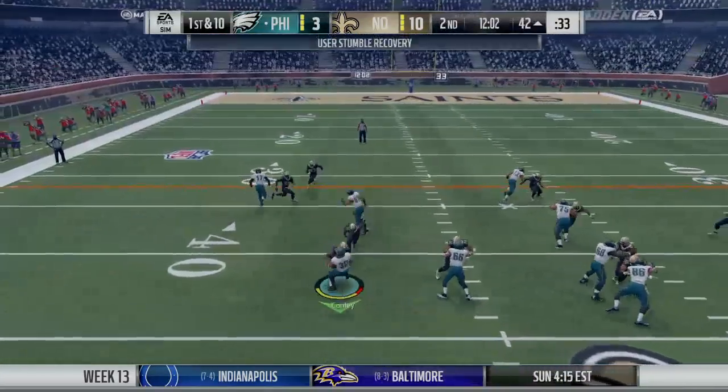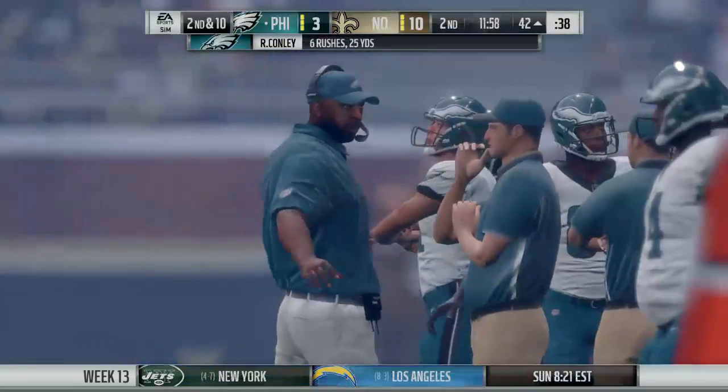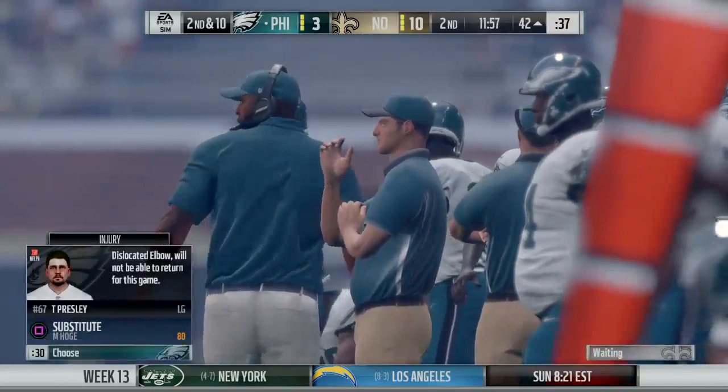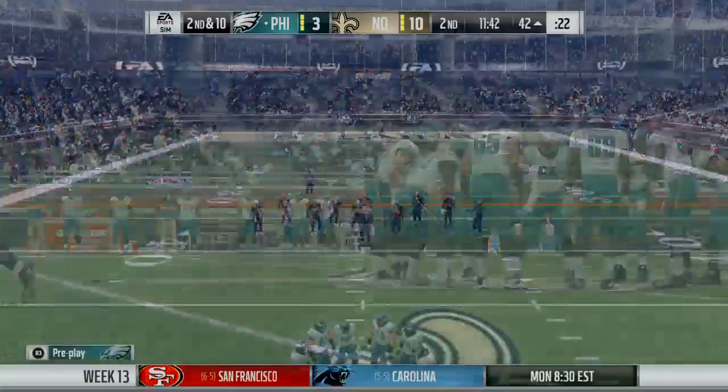Going to give this time to the tailback. And running room scarce here. He's going to be stopped in his tracks at the line of scrimmage. No gain on the play there. Second down. So nothing there.